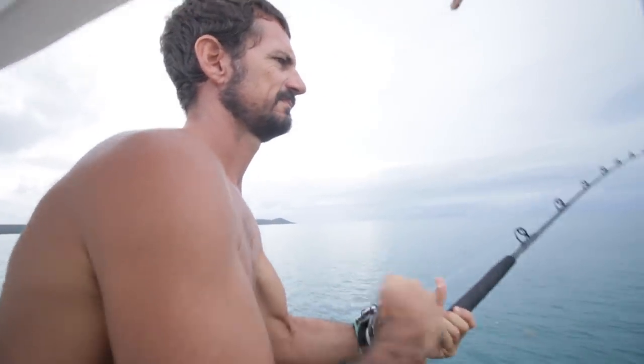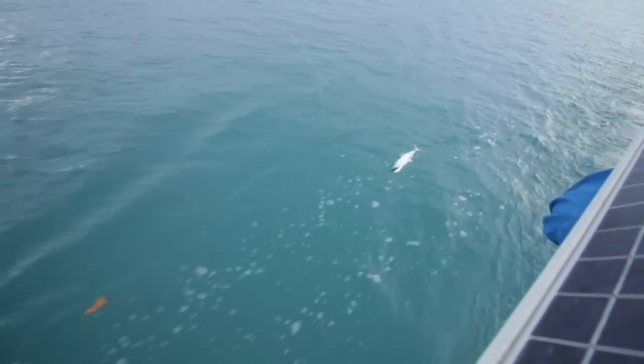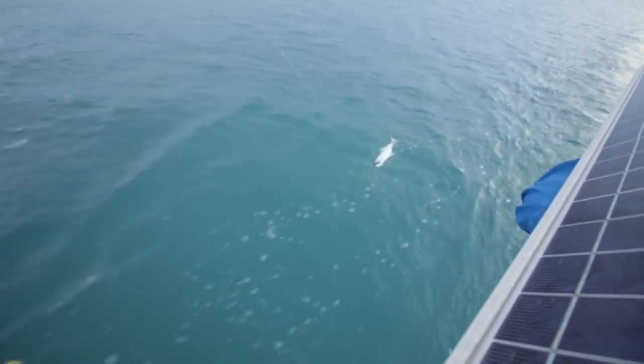Little mackerel. They're always so ambitious. Well, they've got such sharp teeth that they can just hit something hard, chop it in half, and come back and eat it. Yeah.